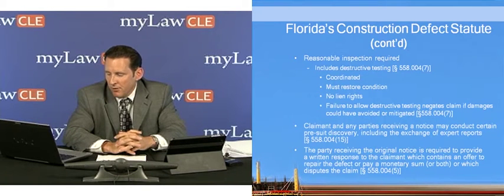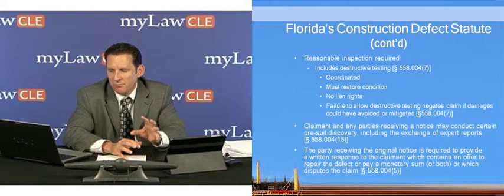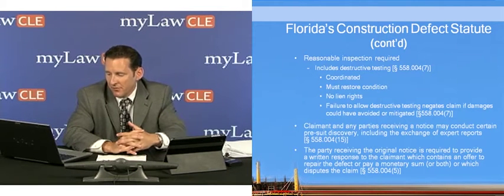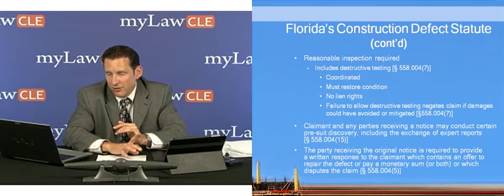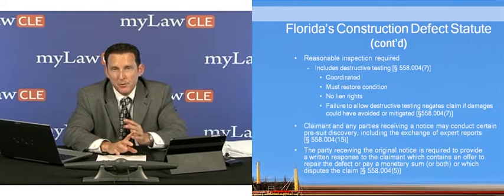Now, the party receiving the original notice is required to provide a written response to the claimant. So, of course, the claimant is probably the owner, and you are required to provide a written response. And by the way, for those of you who are familiar with the statute, you know this. For those of you who aren't, there are deadlines and time frames in the statute that tell you how much time you have to provide a response to the 558 notice. But the party receiving the notice has to provide a written response to the claimant that either contains an offer to repair the property, or pay a sum, or both, or disputes the claim.